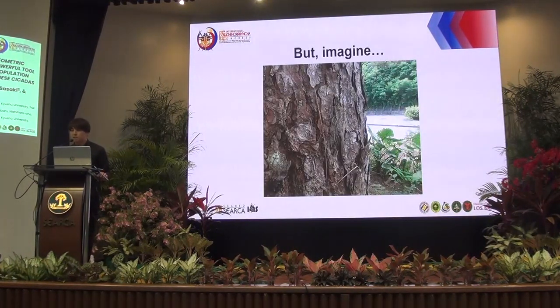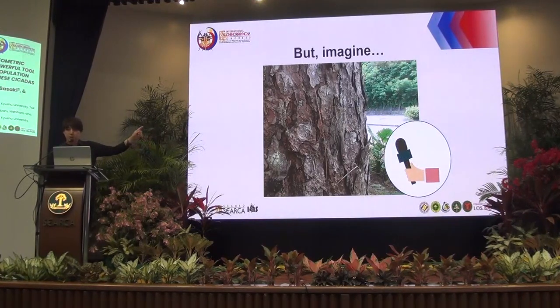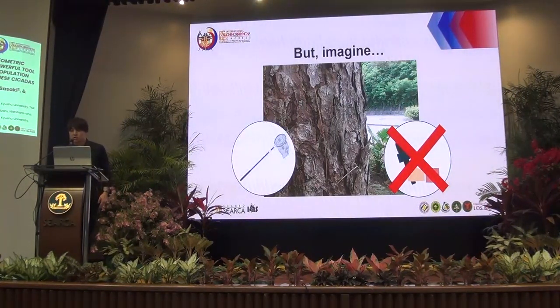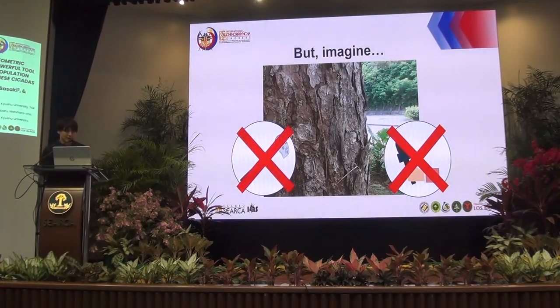But please imagine a scenario like this. One day, you are on the monitoring research. You find, oh, there is a platyplera in the photo, and you get excited. You have a recorder in your hand, but it's not singing, so you cannot record it. You want to check the hind wing, but it stays with the wing closed. Of course, you cannot capture it, because if it is Arivanata, you will be under arrest.